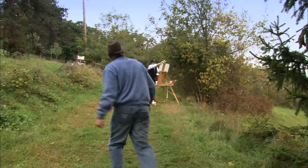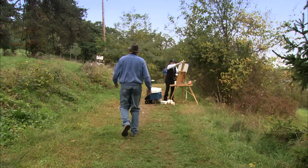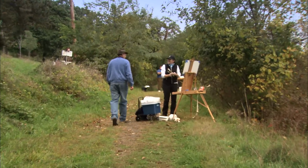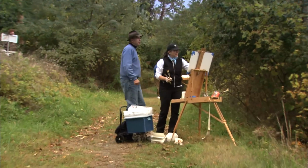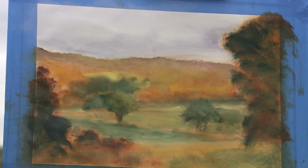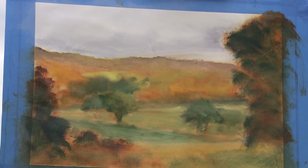Here's Lynn, Julie, and Lorraine. Hi, how are you doing? Having fun, as always. What a beautiful view you've got. And a beautiful painting. Lynn, just love your palette, so beautiful.